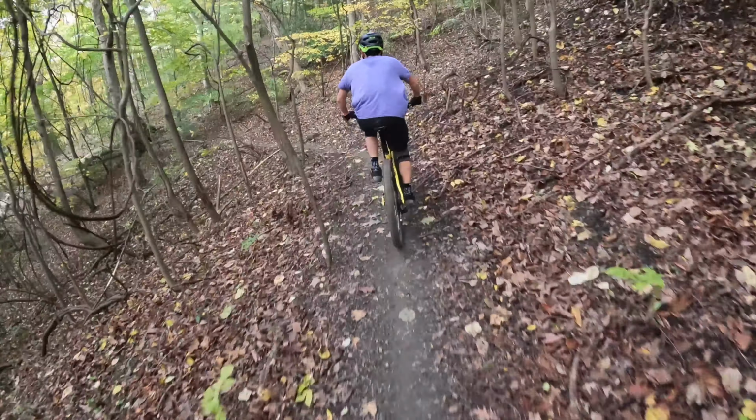Last climb, right there. Little pop coming up. There she is. Woo! Little brakes and long distance jump. Woo! How'd that feel? Good. Yeah, looked good. Exhausted. Yeah, me too, bud. We got a good run in though.